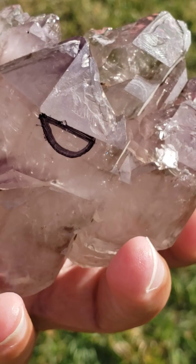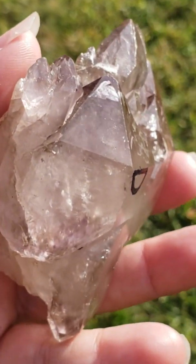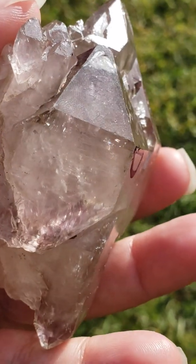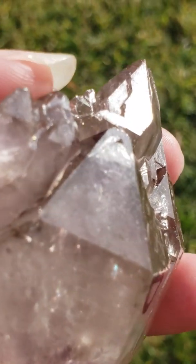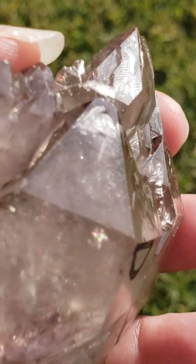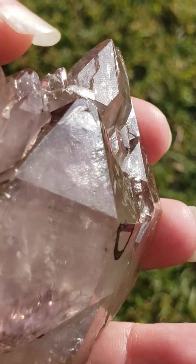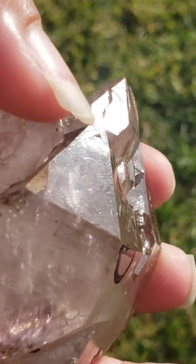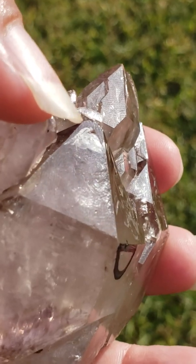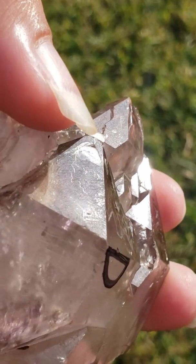And what I'd like to do is show you some more of this beautiful and rare crystal out here in the natural lighting. And I'll briefly talk about some of the metaphysical properties also, because this does have a lot of metaphysical properties. If you can see, there's one of the record keepers right there. It appears as if this is cut into the crystal, but it's naturally from nature. And it's right there where my thumbnail is at.